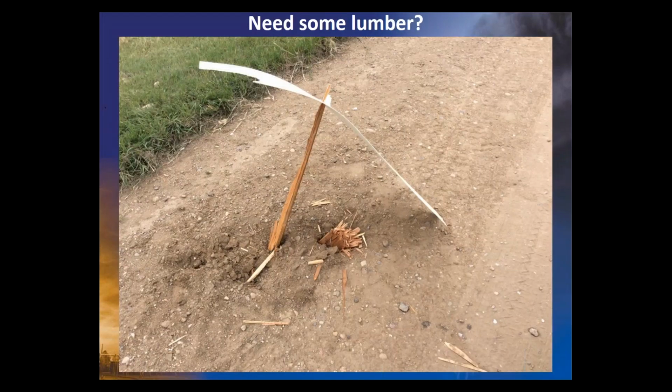This is an interesting picture we also took here. If you needed some lumber, you could get some that day, but you might have to pull this out with a little more might, because we believe it came off the house itself and swung around and was embedded in the ground, probably at least a foot.